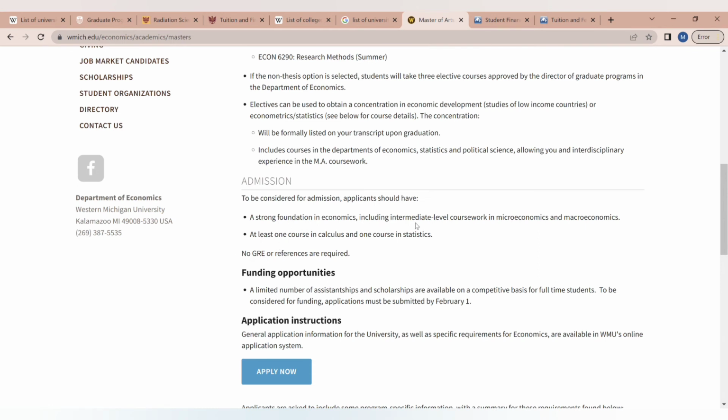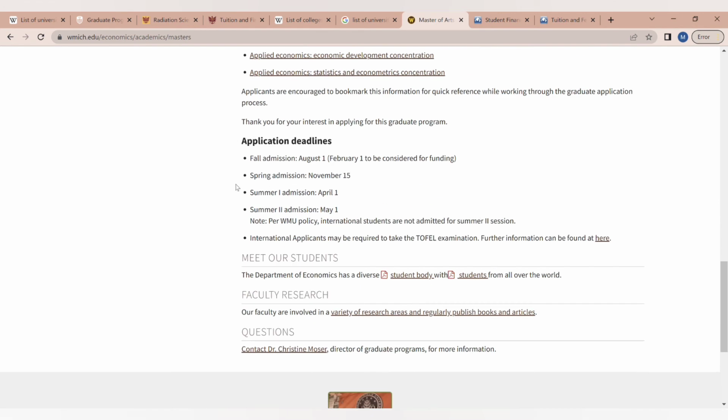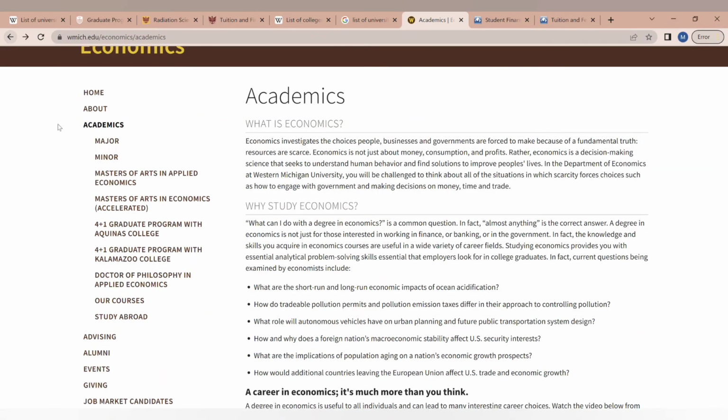So you have to have a strong foundation in economics. So you see this course here does not require the GRE, but when we looked at the physics one, they did require that. And then a limited number of assistantships and scholarships are available on a competitive basis for full-time students, right? So then now you know the deadlines. You're going to write this down in your book, and then you can start your application process.